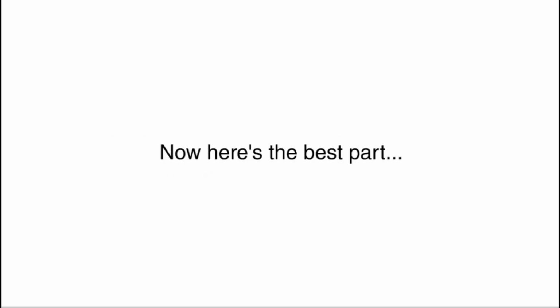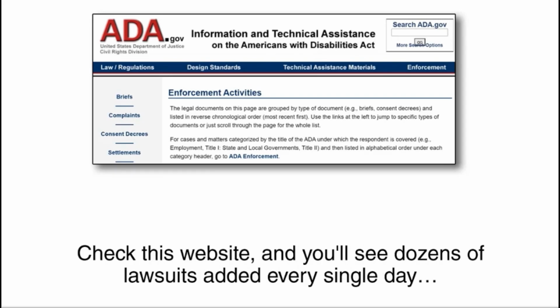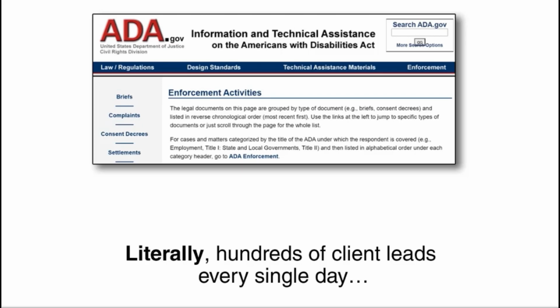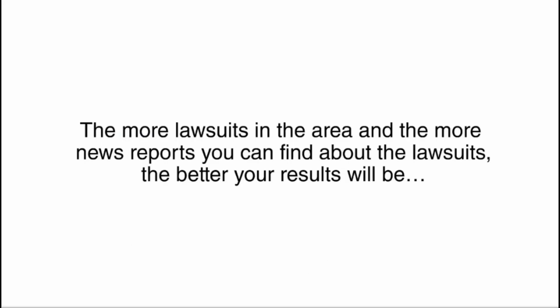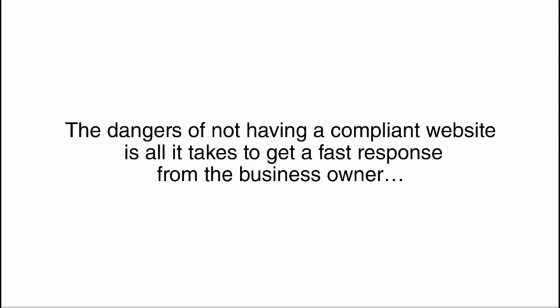Now here's the best part. Every disability lawsuit is listed on the government's ADA website. Check this website and you'll see dozens of lawsuits added every single day. A simple Google search turns up all the businesses in the same niche and area as these lawsuits. Literally hundreds of client leads every single day. The more lawsuits in the area and the more news reports you can find about the lawsuits, the better your results will be. A simple public service email explaining these lawsuits and warning them about the dangers of not having a compliant website is all it takes to get a fast response from the business owner.